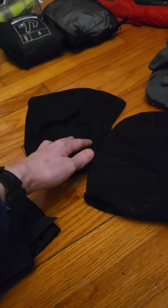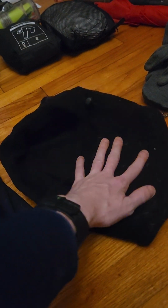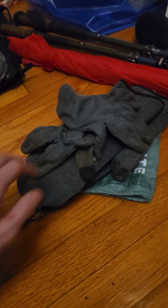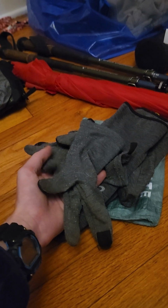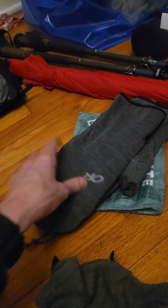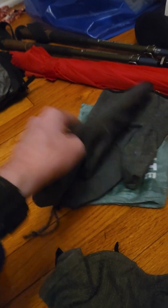Moving on, I got a Smart Wool. This is the 250 weight wool beanie. And I've got the balaclava, synthetic fleece, and the hood for the hooded jacket that I'm carrying. All together, that's a good layering system. And then for the hands here, I got thin weight gloves and rain shell mitts.